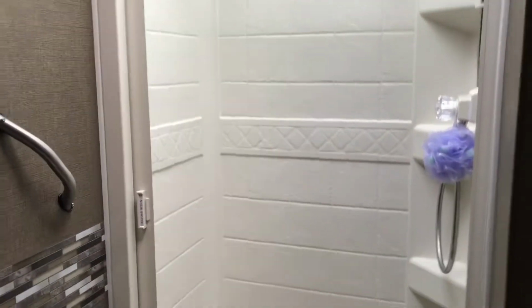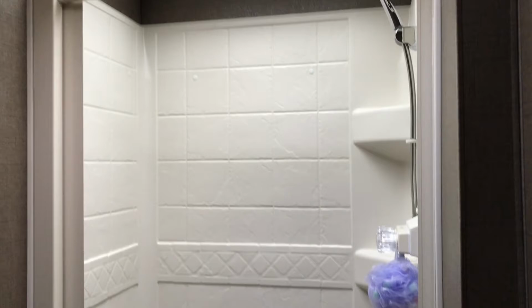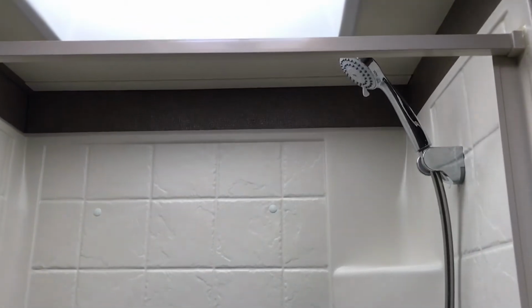We have a really great bathroom. This is one of the reasons we chose this model, is because of the size of the shower. It's really nice. It works really well. We did add a better shower head. And here's some storage with a mirror, a little sink, and storage underneath. Just right.